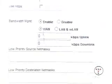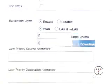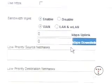Let's go into administration here. It's added so many different features. I only have a few minutes here, so I can't go through them all. One of my favorites here is bandwidth management. It allows you to say, I only want to send so many kilobits uplink or downlink to certain ports or certain subnets within my router.